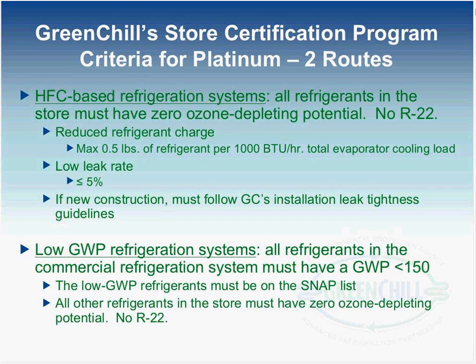The refrigerant charge reductions are very significant for platinum certification. The 2 stores that have achieved platinum certification have just a couple hundred pounds of refrigerant for the entire system. You are reducing your refrigerant charge down to a maximum of a half a pound of refrigerant per 1,000 BTUs per hour. And you also need a low leak rate based on that lower charge.